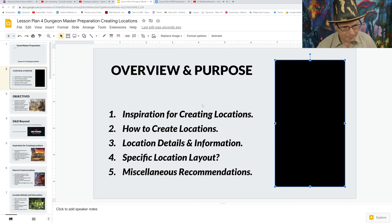Okay, so overview and purpose. Inspiration for creating locations, how to create locations, location details and information, specific location layout. Yes, that's fine. That's actually perfectly fine, although a lot of the things I had planned in the future will probably wind up getting ditched. It's unfortunate, but that's life, I guess. Miscellaneous recommendations. So that slide's actually fine. I don't have to do very much more other than take that image out.